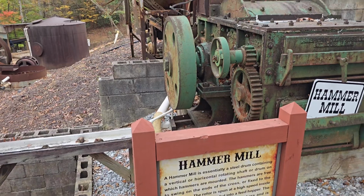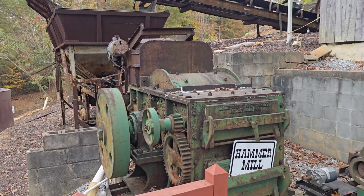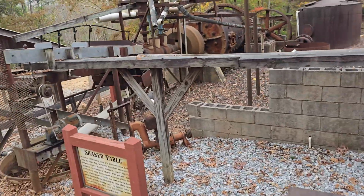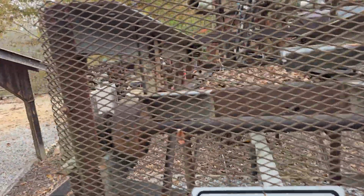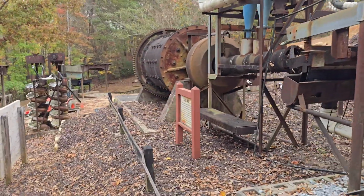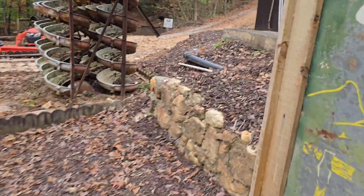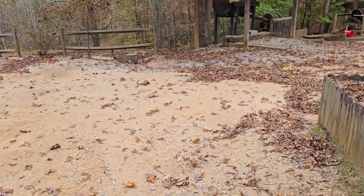It looks like they probably used to use the stamp mill, and then maybe they progressed to this over time, started using a hammer mill, or they had a combination of both. So anyway, all that material would be fed down. It would eventually make it into the ball mill, be crushed into super fine powder. And then after it came out of the ball mill, you can see they piped the material down under the ground to what you see down here.